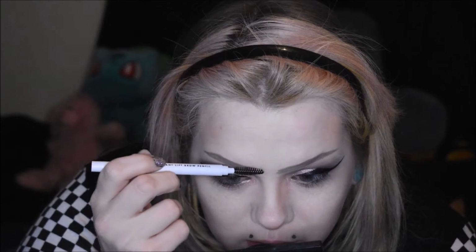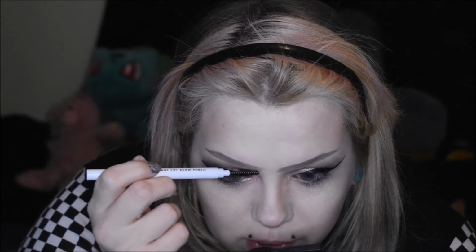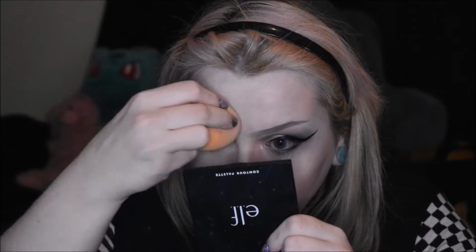I think pretty good. I'm gonna try using the spoolie to blend it out more, even though it's basically just me scratching my skin. But hey, it'll work. Just to blend it out a bit so it's not as harsh. I think this looks pretty good. I wonder how they'll last all day. And then just blend it a little more with the sponge and hopefully we didn't pick up any foundation. There's the eyebrows.